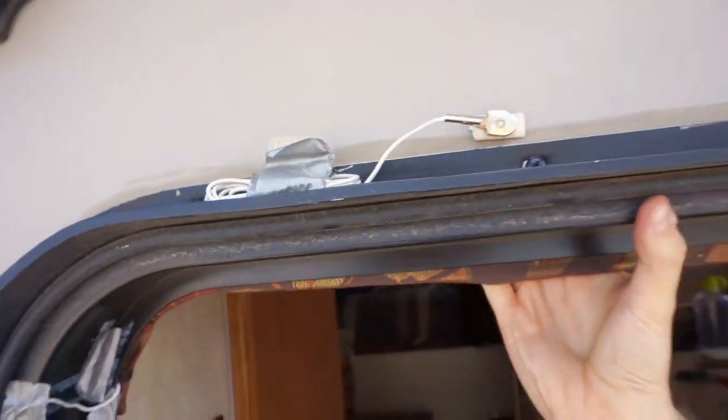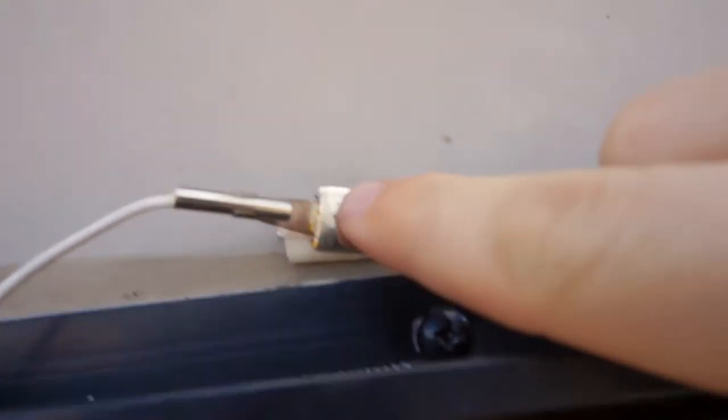It runs through the door frame, out the door, to where I've got it taped up just above the door frame here. It's just this little metal piece.